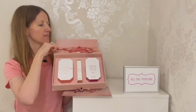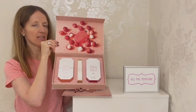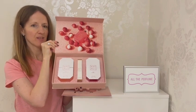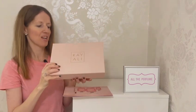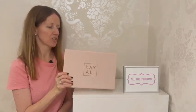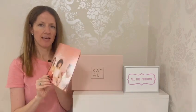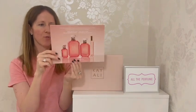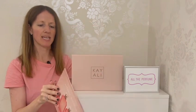So this is how it arrived. Let's get this back up so you can see it. And just looking really beautiful there, surrounded by the lychees. So yeah, I love it. I love my box. I'll be keeping this for a little while, and I'll show you this here. So this is what the campaign looks like. And we've got the whole collection there on the back in all of the availability.